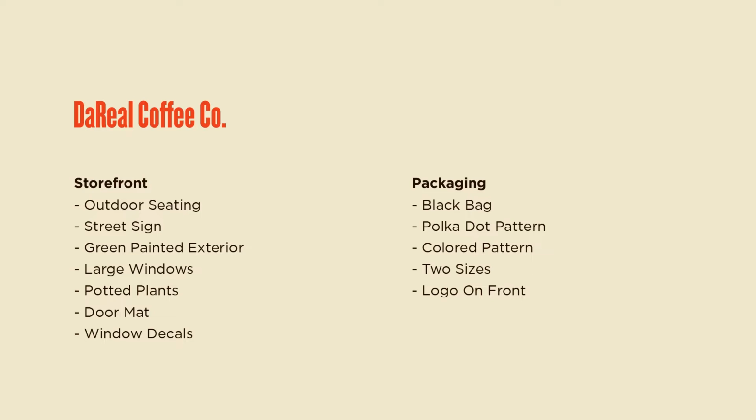They've got large windows, potted plants, a doormat, and window decals. Now when you're doing this, identify all of the details you can, just like what you did with your analysis. But for the sake of time, we're gonna strip this down and only do these few.